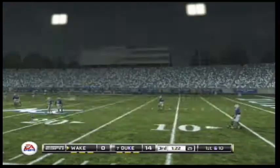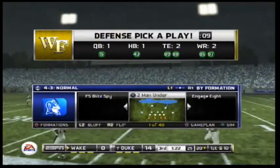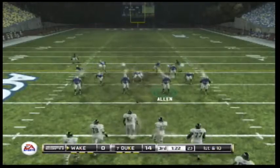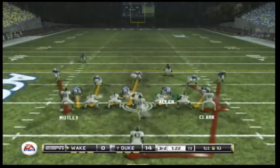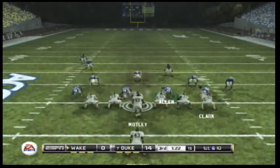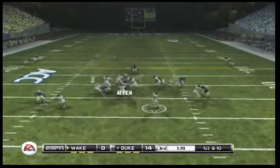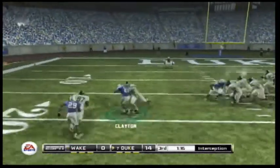Their last drive ended in a punt, so this quarterback's going to be looking for something better on this drive. If they're going to make a comeback in this game, it's going to have to start now. This offense has to get rolling. He looks to throw on first down. To the 20.